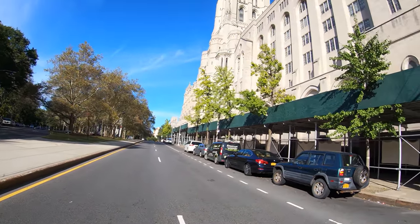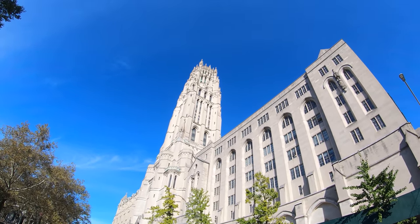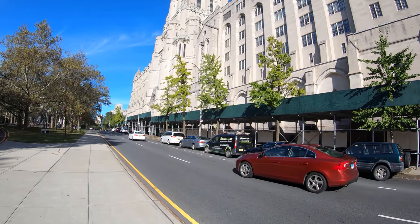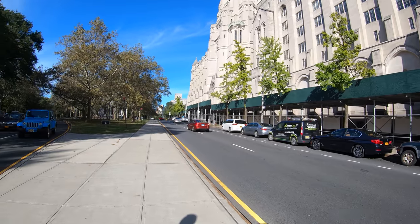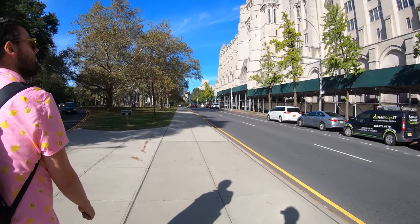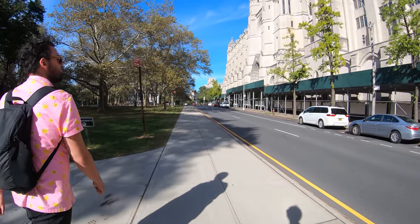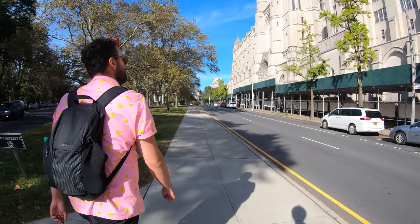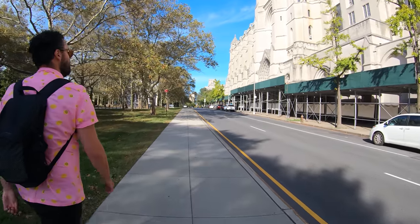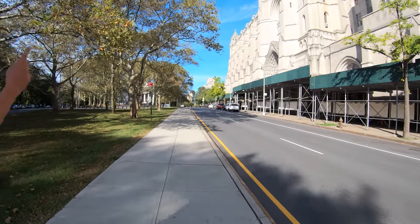Let's walk right to it. Take a look at this tower here, Riverside Church. There's also gargoyles on top of it. Yeah, I don't think we can get in here. The doors seem closed. Usually they don't allow cameras inside. Believe me, I tried many times. I've done a few videos on this church.